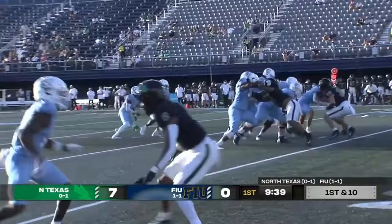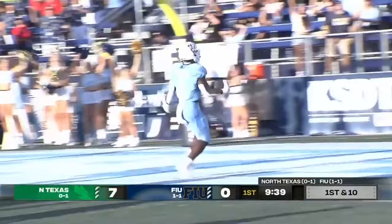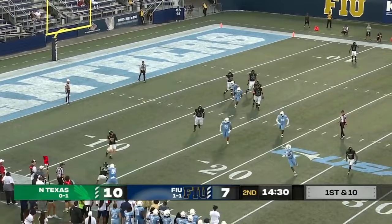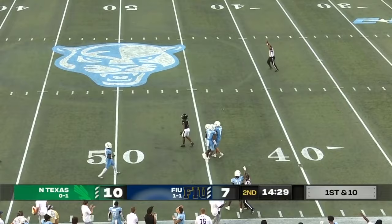Texas fans who saw Cal run all over the Mean Green last week. Point after is up and good from second and nine. They fake the screen. Earl rolling to his right. Flag on the play. He's going deep downfield. Intercepted. CJ Christian. Panthers will have their second takeaway of the game.